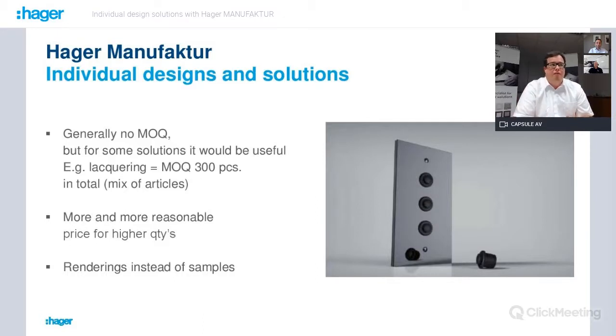And here I have also one example for painting. It can make sense to have a minimum order quantity. So we say for paintings, a minimum order quantity of 300 pieces would give a very reasonable price. But technically it's possible also to make less than 300 pieces, that's absolutely no problem. So really we start with one piece if it's really required, and up to the sky. So that's open, how many pieces are required.